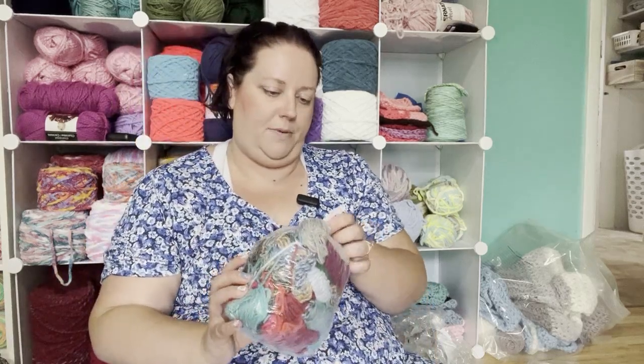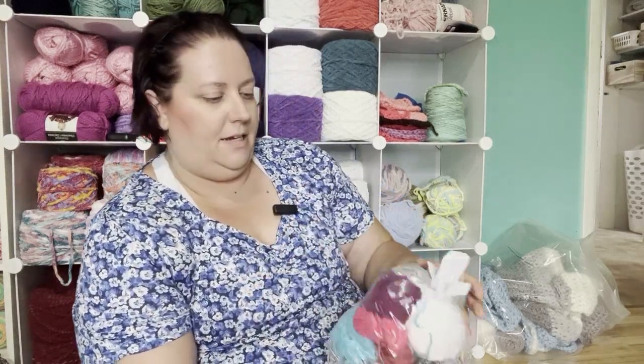Okay, next little baggie was $3.99. And this is like a bag of scraps. And I do like these little bags of scraps because one, I can put them into a fun, unique cardigan. And it's fun to open and see what's in here. It's like a little treasure trove.